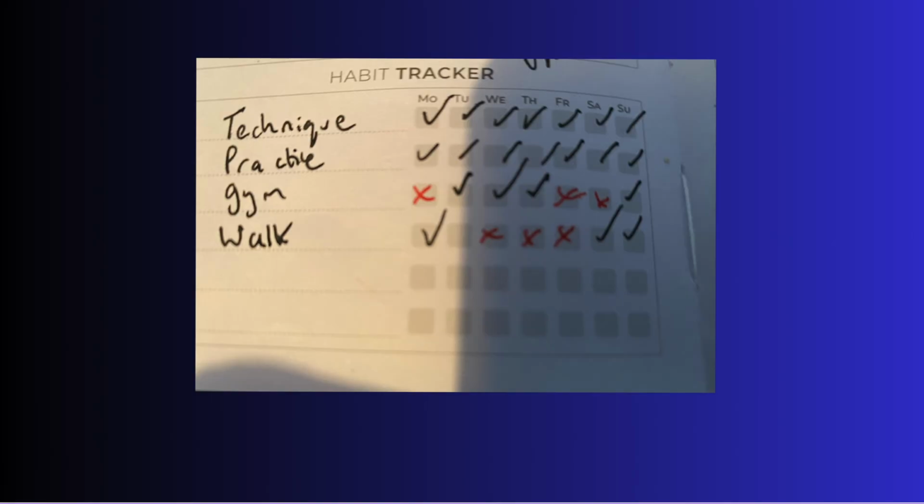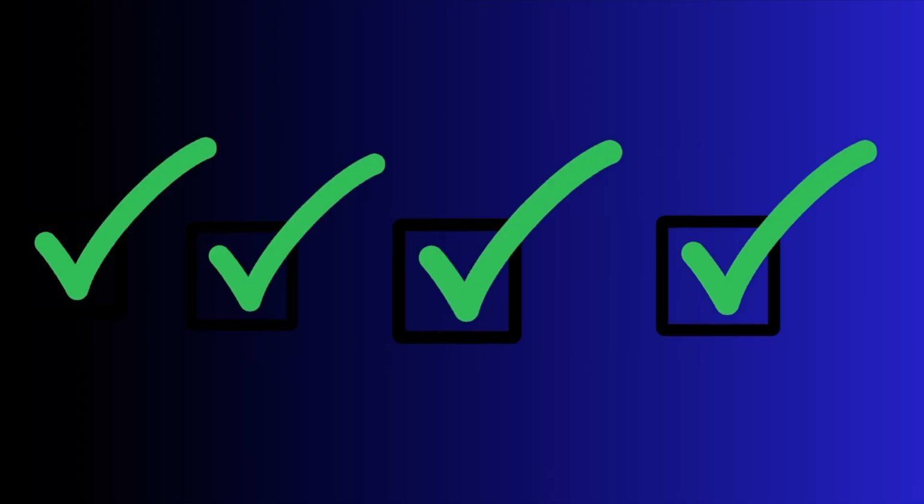One thing that really helps me, and I think this is because I'm a visual learner, is having a habit tracker. So in my diary, which sits on my desk, and I look at it a lot throughout the day, I've got this habit tracker where I've got the different things I want to do each day, and then I put a tick or a cross next to it whether I achieve it. And so practice is on there, and I want to see every box ticked if I can by the end of the week.